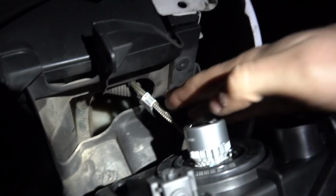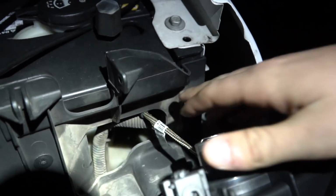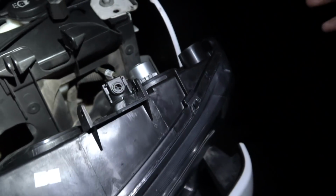I'm trying to see if it'll get too hot for the fans, because this is touching right here, and I don't want it to melt while I'm driving, because the low beam's going to be on the whole time.